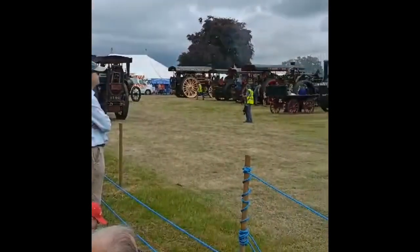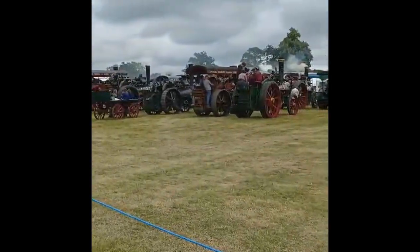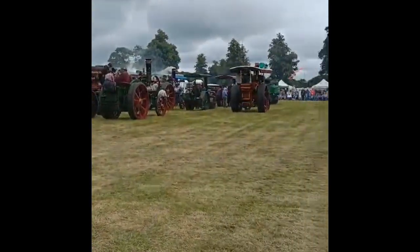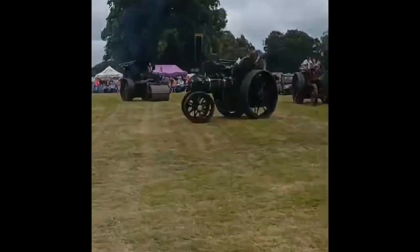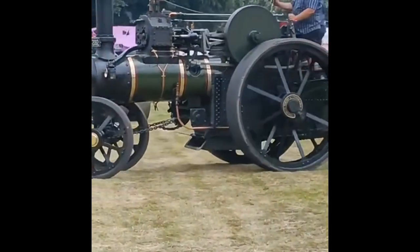You'll like this. And the thing now we're having the first of the military engines. What a wonderful sight, isn't it? It's waiting for the old man.